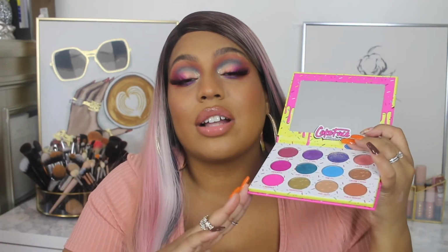The mattes, perfect. Everything was perfect, and I'm surprised that I didn't have that much fallout. The only shadows that I had fallout with are this shade right here and this purple right here. I really didn't even have fallout from Space. I put Space on a little bit, and I can see some right here, but that's because I was using my fingers. The mattes didn't have any fallout whatsoever, and when I put my brush into the shadows, they didn't have any kickback. Usually when shadows are super pigmented, they have tons of kickback, but I was shocked that this didn't have any kickback at all.